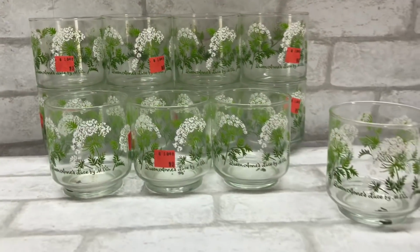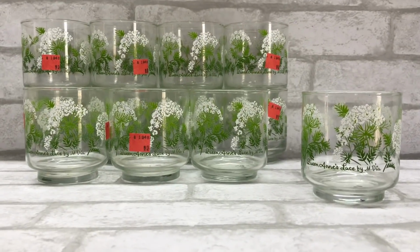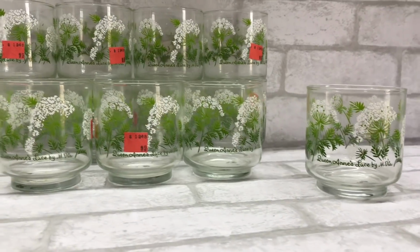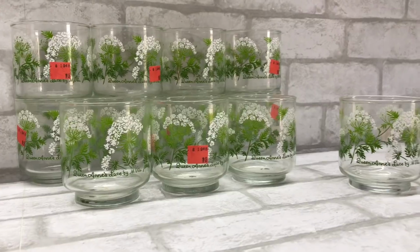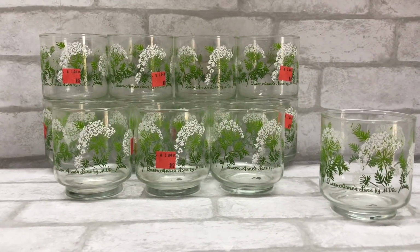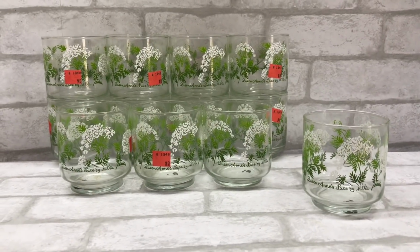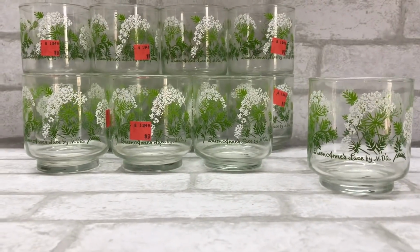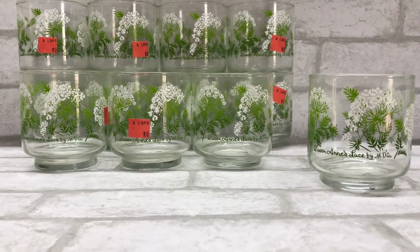Next, how adorable are these? They are the Queen Anne's Lace by Mikasa. They are Libby glasses, and they are so freaking cute. So I came across a set of 12 of these. That was incredible. I actually kind of debated back and forth on getting them because they are 99 cents a piece, and I do sell these smaller glasses for $20. I usually like to get them at a cheaper price.